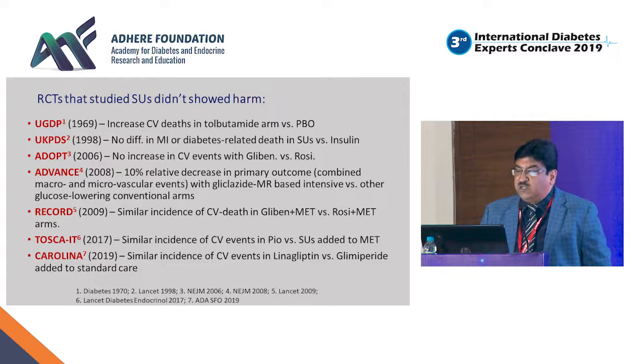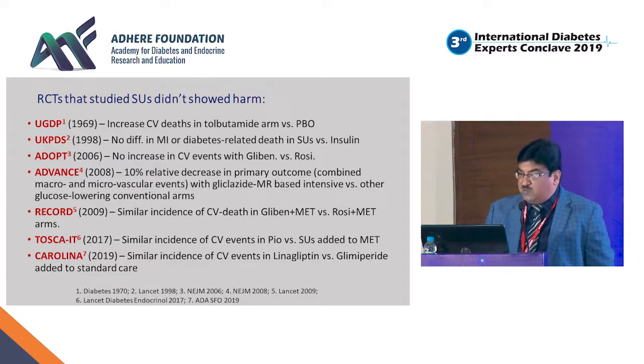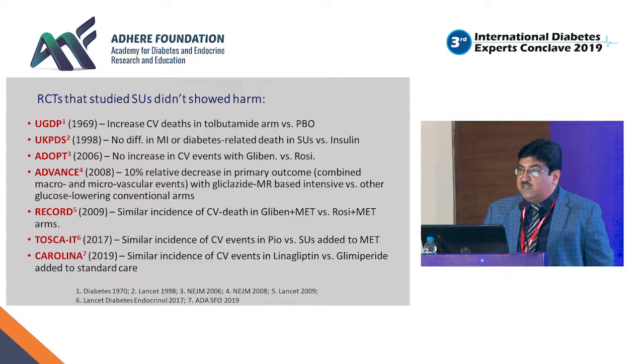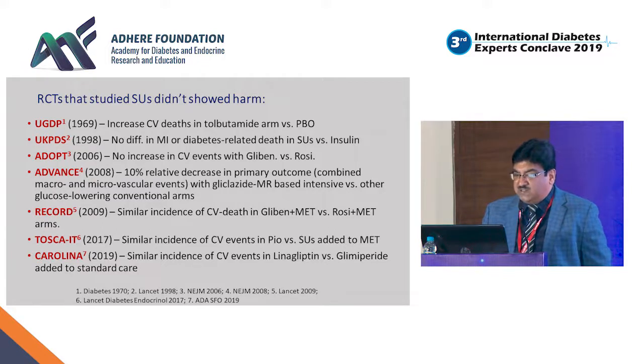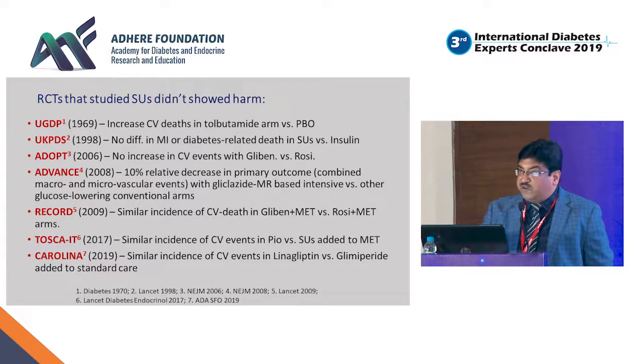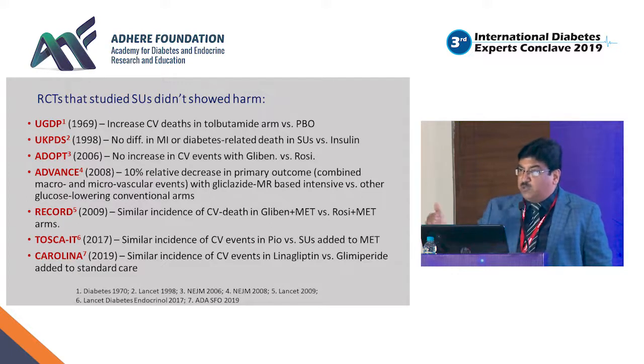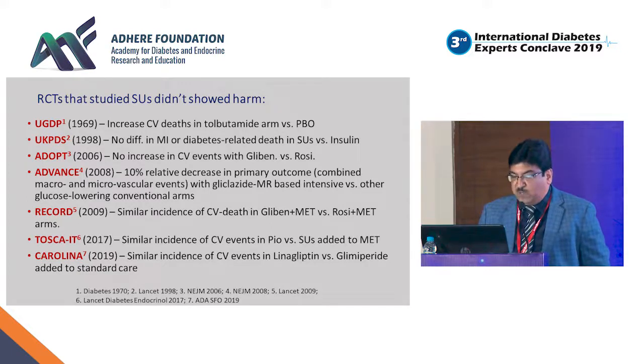ADVANCE, this is what we talked about, showed a 10% reduction in the composite of both macro and microvascular events, primarily derived from a 21% reduction in diabetic nephropathy in the gliclazide MR-based intensive arm. RECORD again compared glibenclamide to rosiglitazone, with no difference. But the difference between ADOPT and RECORD was that RECORD was on the background of metformin and ADOPT was without background metformin.